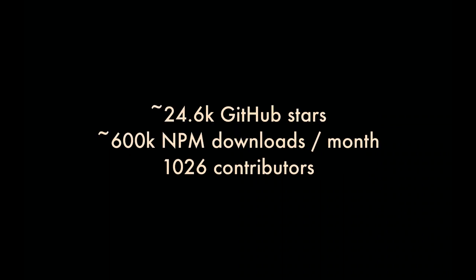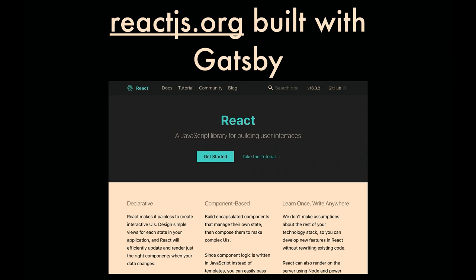So Gatsby's grown up a lot. It's a bit over 3 years old, and has a lot of stars, a lot of downloads, a lot of contributors, which is all very surreal, having gone from me sitting on my couch one day thinking, oh, that'd be a cool idea, to something a lot of people care about. Some cool sites use it. The React docs, the official React site, actually use it. They switched over last fall.